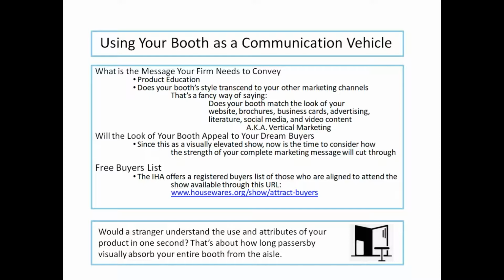And we're giving you plenty of time in advance of the show deadlines to think about how the strength of your complete marketing message will cut through, and how you can create it and get those deadlines met. There is a free list of buyers, though. The IHA offers a list of registered buyers to those who are aligned to attend the show, and it's available through the below website.